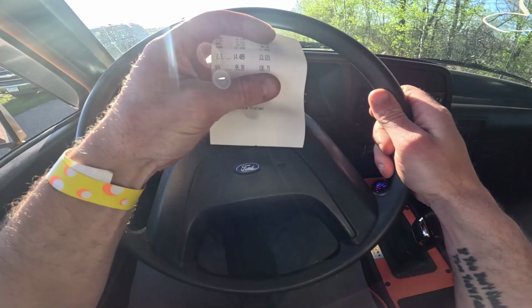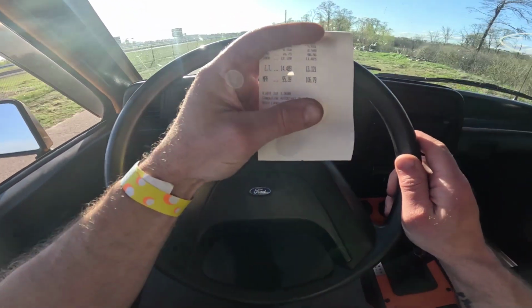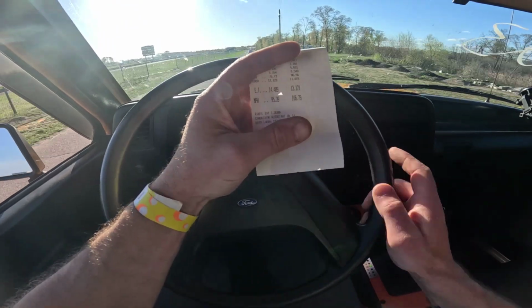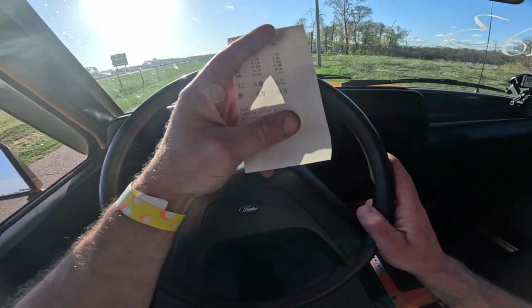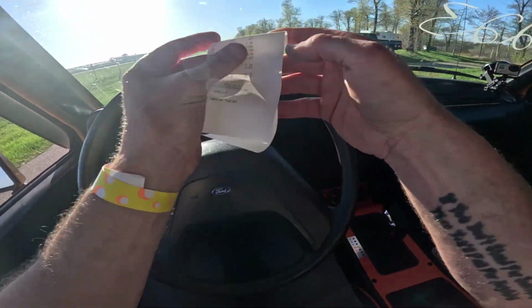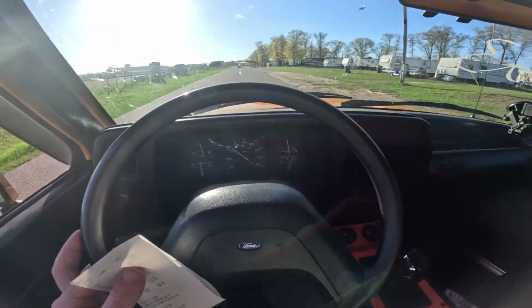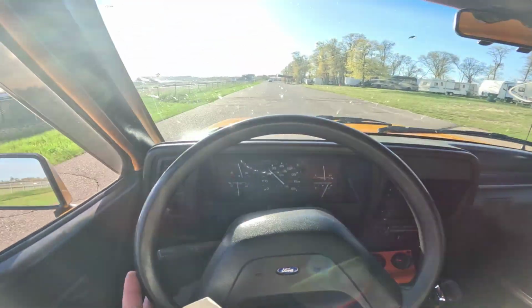Yep, we got a 13.1 at 106, so it got worse. That's the worst time slip. That's pretty typical for my cars, it seems like. My first run is always the best one.